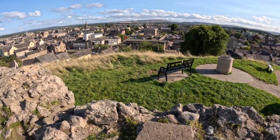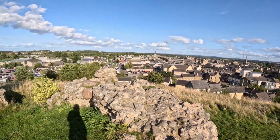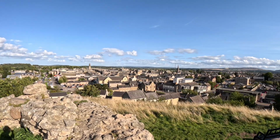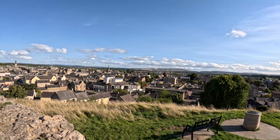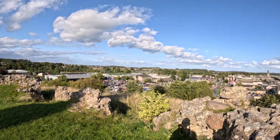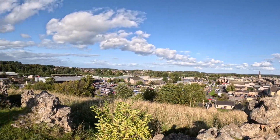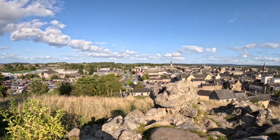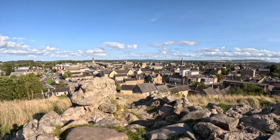Anyway, back to the castle. It's saying, it's thick walls. So yeah, the English during the Wars of Independence stayed here with Edward I, Longshanks. And he liked Elgin. He gave it a bon, whatever it was, it's on that little sign over there. The Scots captured it again and then partially destroyed it so the English couldn't take control of it again.